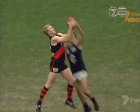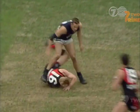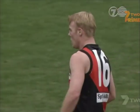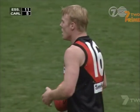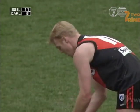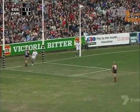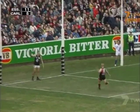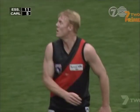The umpire obviously felt the contact was after the mark had been taken by Barnard. What do you think, John? Well, it's certainly late, so I'm comfortable with that. Otherwise, it's a free shot. Barnard had taken the mark moments before the contact, so it's reasonable. And once again, it was Lloyd kicking the ball down to the forward zone. He gets it.